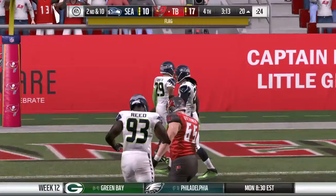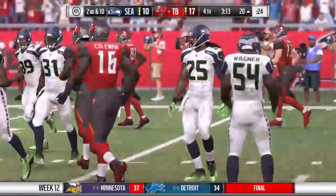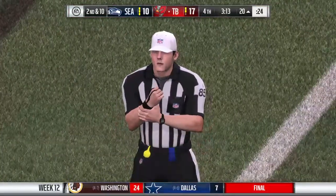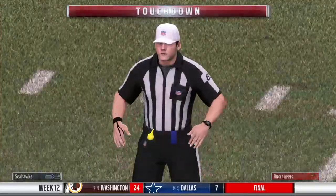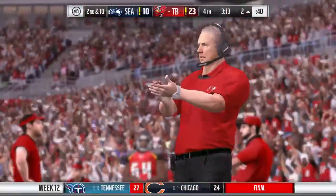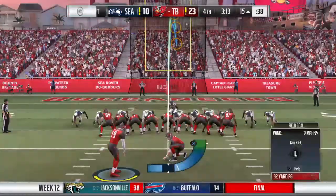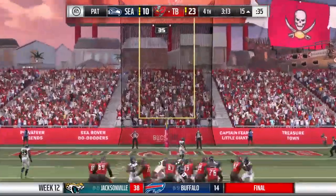And he'll take this into the end zone. Now, hold on here. We do have a flag down. So let's see what this is about. Another extra point opportunity here. And the lead is up to 14.